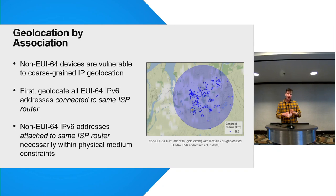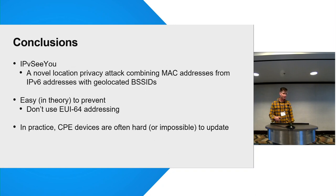And then any device that's not using EUI64 addressing that happens to also be attached to that same ISP router, we can guess with fairly high confidence, because of physical media constraints, that it's within the same general vicinity. So all the blue ones are, again, geolocated EUI64 devices. That mustard colored one is my mother's house in Washington State, which was not using EUI64 addressing, but we see it falls within the center of mass of the geolocated devices there.